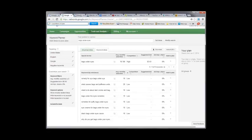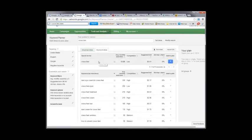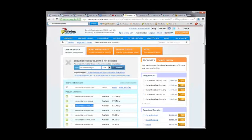I want you to set up this funnel for Crow's Feet, okay? I want you to get that domain. I think it was crowsfeetsomething.org. Crowsfeetcream.org. Okay? I want you to set this up. I want you to get a video. I want you to get some content.